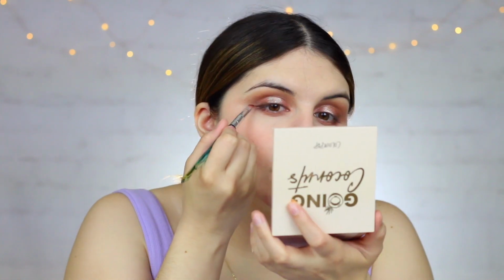I'm gonna take the shade Nutty on a super teeny tiny brush. This is actually a brow brush. I'm just actually gonna use this as my eyeliner. So we're just gonna stipple it, create a little wing.